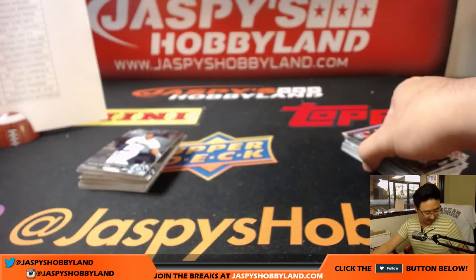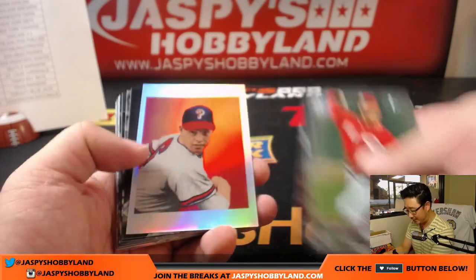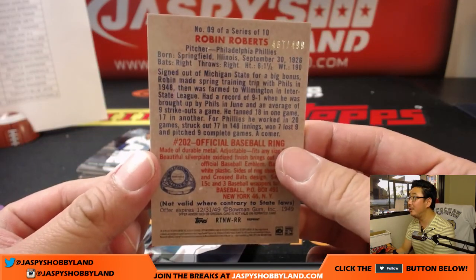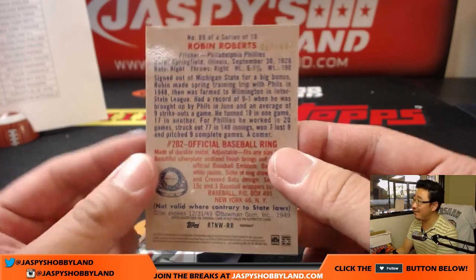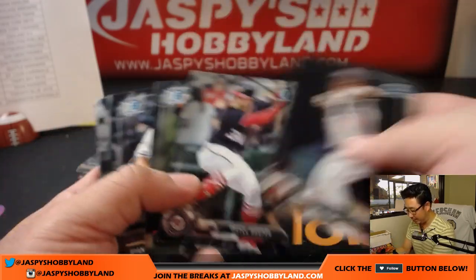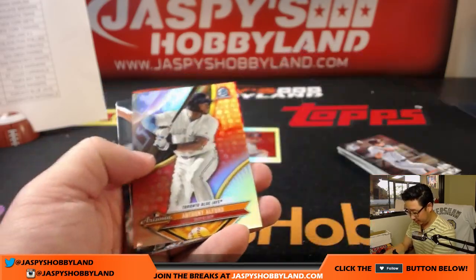All right. Last box. Good luck, everybody. 2017 Bowman Chrome Baseball Hobby Edition. Nice. I like these. These are pretty cool. For the Phillies, Robin Roberts, 467 out of 499. Nice one for the Fightin' Phils, Jimmy Wolfrey with that. Those inserts are really cool. I like those.